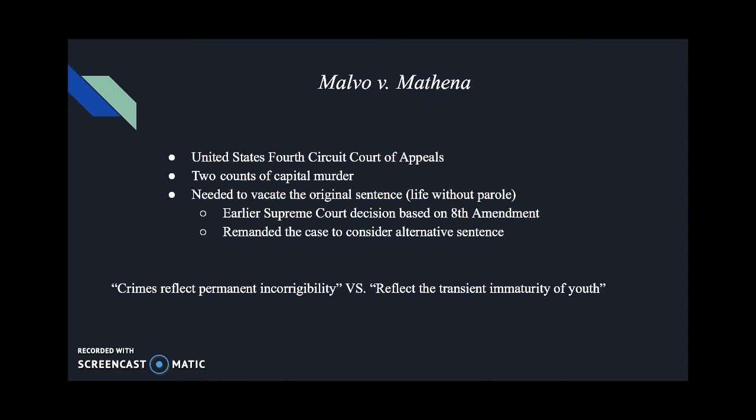And then based on this Supreme Court decision, the Fourth Circuit Court of Appeals later vacated his original sentence and then remanded his case to the lower court to determine which side his case falls into, whether his crimes reflect permanent incorrigibility or whether they reflect the transient immaturity of youth, in which case he's entitled to a lesser sentence because in that case that shows that he can be reformed, returned to society, and the sentence needs to be focused on rehabilitation rather than a purely punitive basis.